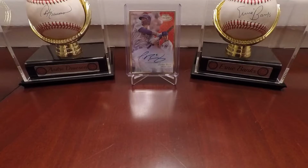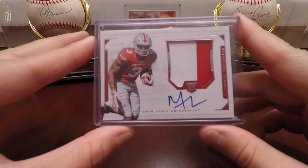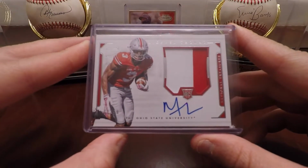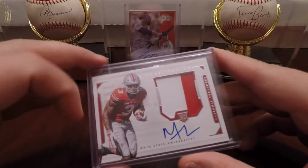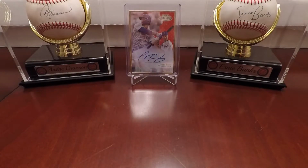And then this next one is out of 2016 National Treasures. And I was really stoked to get this one. And I'll tell you why here in a second. But here it is. Got an RPA here, rookie patch auto, Michael Thomas from the Ohio State Buckeyes. This is my guy right here. Well, this is my team, the Buckeyes. That'd be my main football PC outside of Deion Sanders, I guess you could say.